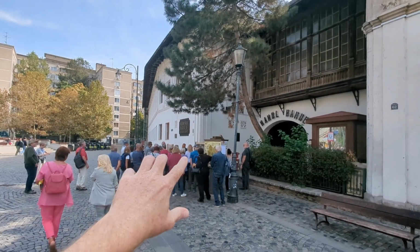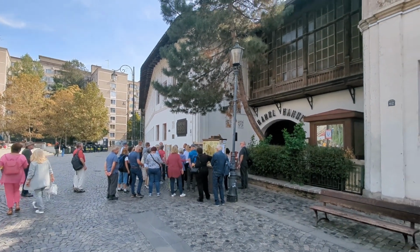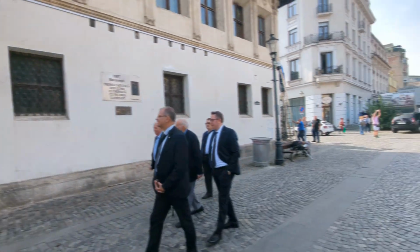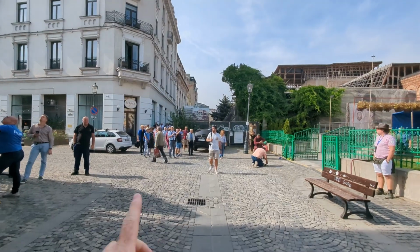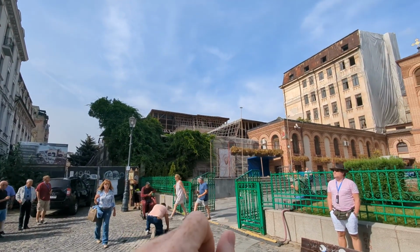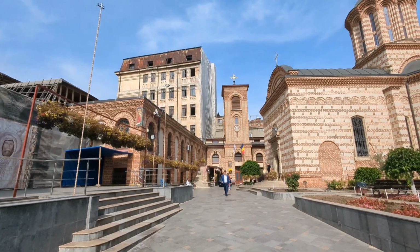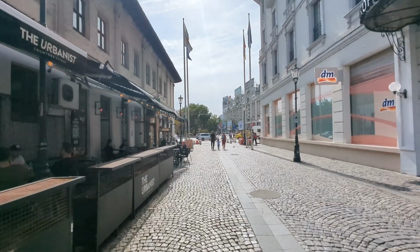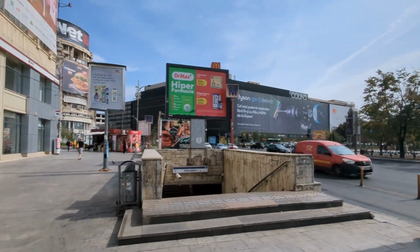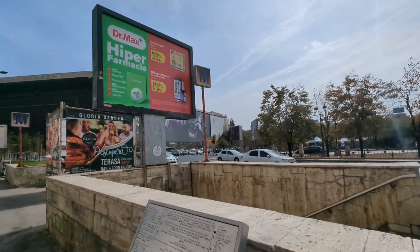It looks like this is one of the popular tourist spots. You have a tour guide here talking about the hotel, so there's got to be a lot of history here. We're going to keep on going this way. Right here is another very popular tourist site. This is actually one of the oldest buildings in Bucharest. We're going to be turning right to go over there because this is basically the center of Bucharest.